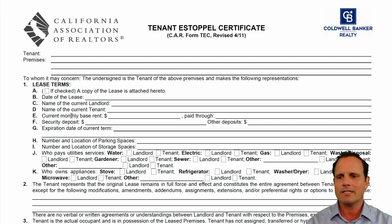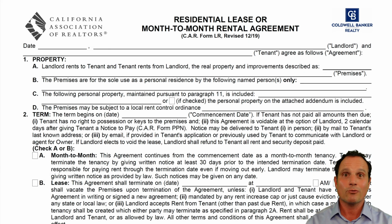The other big question is, what if the tenant won't sign this? Really, honestly, it protects the tenant, so they should want to review and sign it. But we're going to show you one more important thing that you should have. So you have a rock solid lease that addresses what happens if a tenant doesn't sign the estoppel, right? The sad thing is most landlords don't, but we're going to show you in the Standard California Association of Realtors residential lease, it does address that.